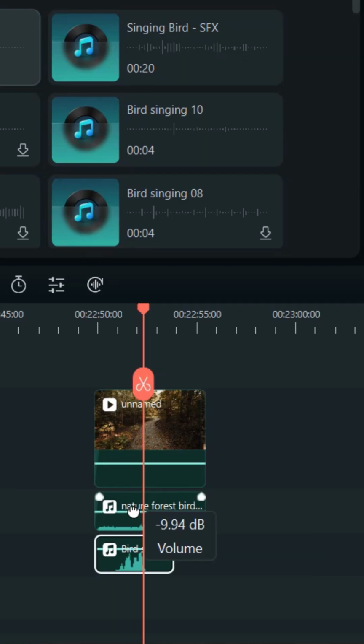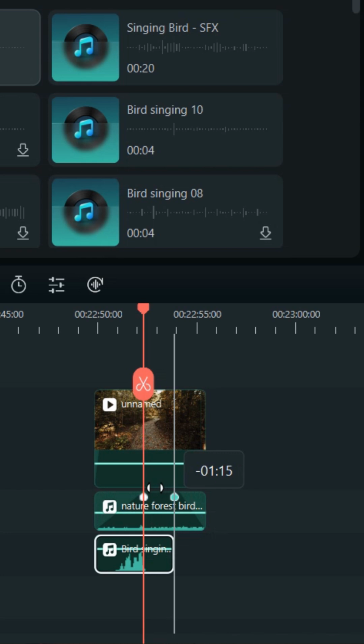Keep the sound effect nice and subtle, so turn the volume down and fade it in and out. This will give you a much better result.